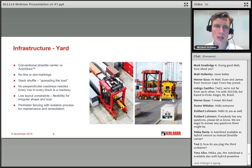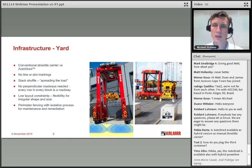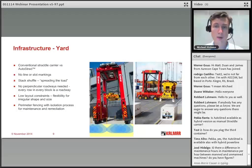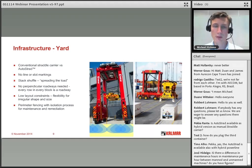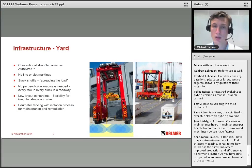Because there are no lines or slot markings, we've developed a neat feature called the stack shuttle, which effectively allows the straddles to incrementally move both the container stacks and all the roadways, spreading the straddle carrier and container load throughout the terminal. Some civil engineering advice that we've got for Brisbane has suggested that the pavement life will be extended by double because of this feature. Interestingly, for the most part of the Brisbane Container Terminal at Fisherman Island, interlocking pavers are used. Some areas do use concrete, but the bulk of the terminal uses interlocking pavers, which are a far cheaper way to pave and build a container terminal.